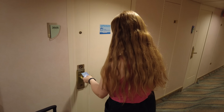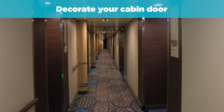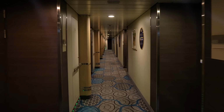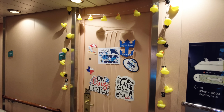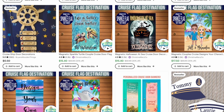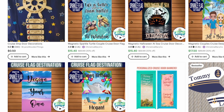You can add some personality to your stateroom by decorating your door, and it's one of my favorite cabin hacks as well. It's kind of a tradition that many first-timers don't know: decorating the exterior of your cabin door is a really fun way to add some personality to your room and, of course, also help you locate it amongst a sea of individual doors on a seemingly never-ending hallway. There are a lot of ways you can decorate your cabin. You don't have to be celebrating anything in particular. Maybe you got a drink package and want to purchase a funny warning magnet, or just have a cute nautical theme to celebrate family time together.